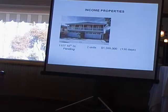Okay, income property. This one is the one I was talking about earlier as a duplex, and it's pending. And there's another one that's been on the market forever. This one, I have no idea. 14 units, 420 days. It's not my area of expertise. There's one pending that I found, 1810 12th Street. 1810 12th Street is 10 units and it's pending at $2,599,000.